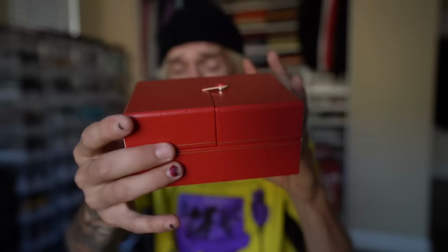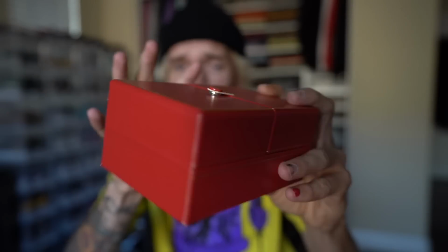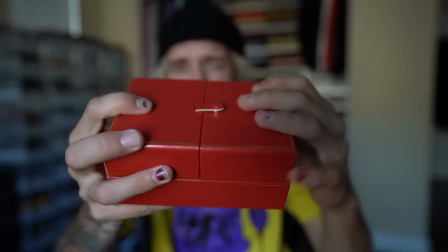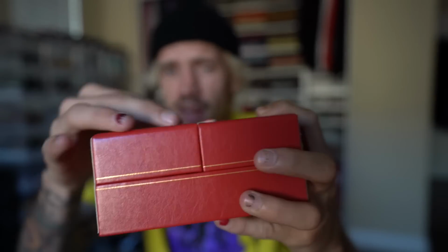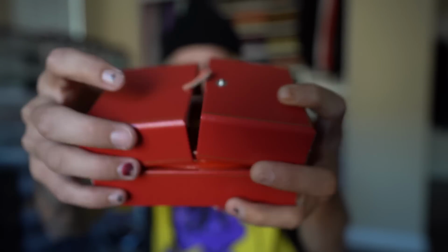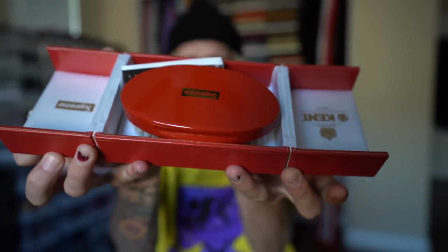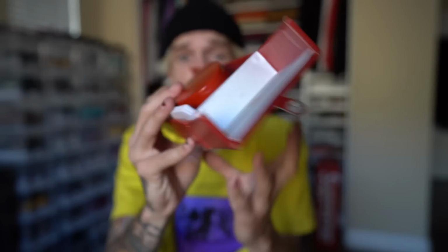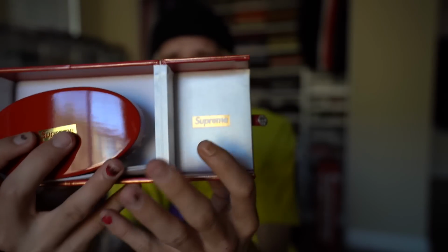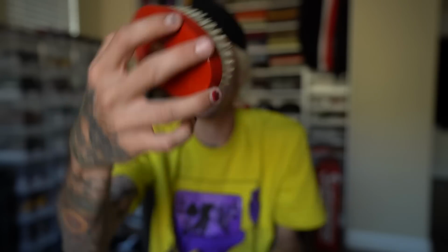You slide this out, and I'm not gonna lie, this brush set, or the way that it is presented, looks extremely well. You got a nice little button right here, and it feels like some kind of faux leather on the outside. The button comes unclipped, and then you open it up, and this is what the brush looks like. So pretty sweet if you ask me. It says Kent on one side, and then on the other side it has a Supreme box logo, and then the brush comes out. So here is the brush right here.